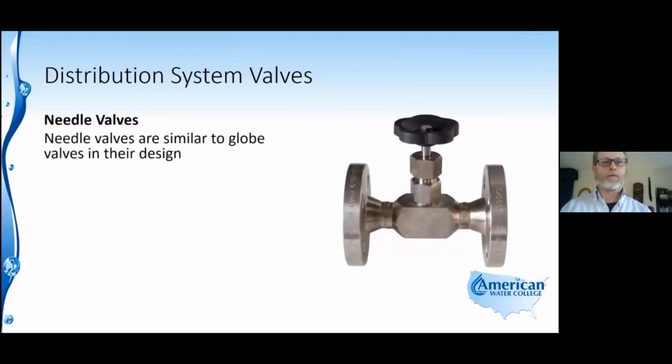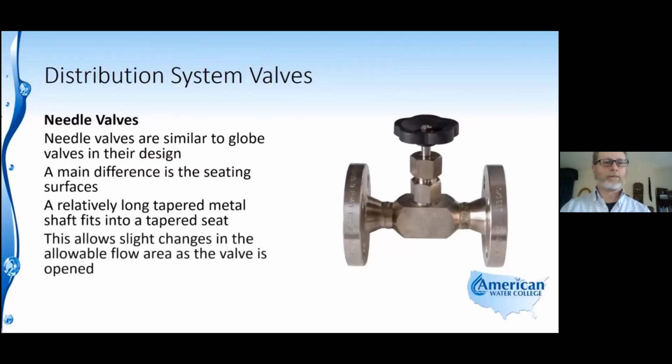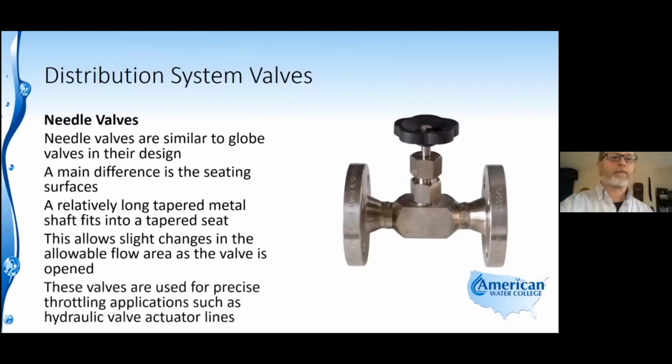Needle valves are similar to globe valves in their design. A main difference is the seating surfaces. A relatively long tapered metal shaft fits into a tapered seat, and this allows slight changes in the allowable flow area as the valve is opened. These valves are used for precise throttling applications such as hydraulic valve actuator lines.